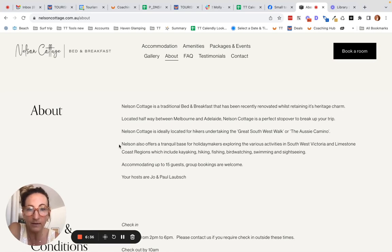So it says here that it's a great base for holidaymakers exploring the various activities. Kayaking, hiking, fishing, bird watching, swimming, and sightseeing. So imagine if you had some of this information on your site, even just starting with one page where you talk about kayaking. How do you go kayaking? Is there a kayak that I can hire? Hiking, where are the walks? Fishing, where are the fishing spots? Where can we go and do some bird watching? Where's a great place for swimming and what should we sightsee while we're there?